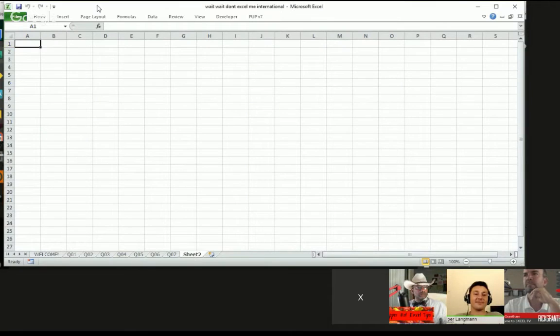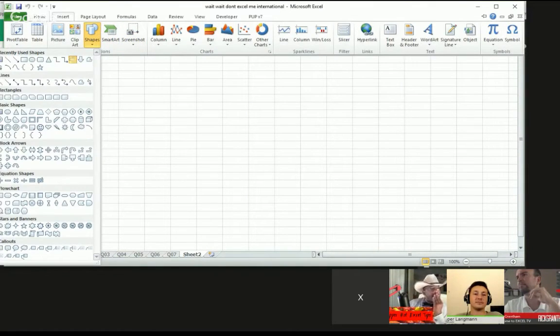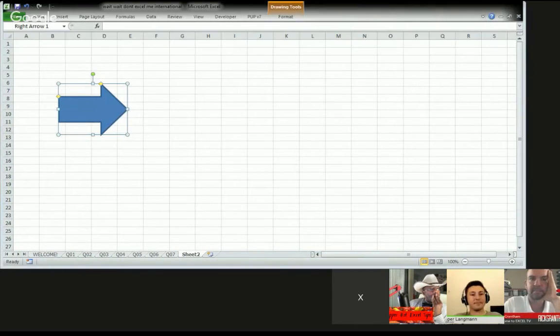So like I said, when you create a new shape, for example, I'm just going to do that real quick. Create a new shape. Instructions here. Right arrow 1. That's automatically assigned. So that's the only thing I need to know. The rest is just something you need to kind of remember with VBA.